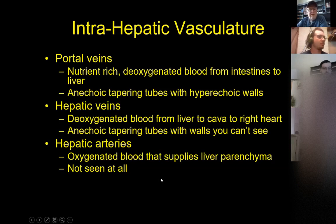On the other hand, I know that sonographically, I will never see hepatic arteries, so I don't worry about them. So sonographically, even though the liver really has 3 blood supplies, we consider it to have 2 blood supplies, which consists of portal veins and hepatic veins. And remember, the portal veins, what do they drain? Anatomically, what do they drain?